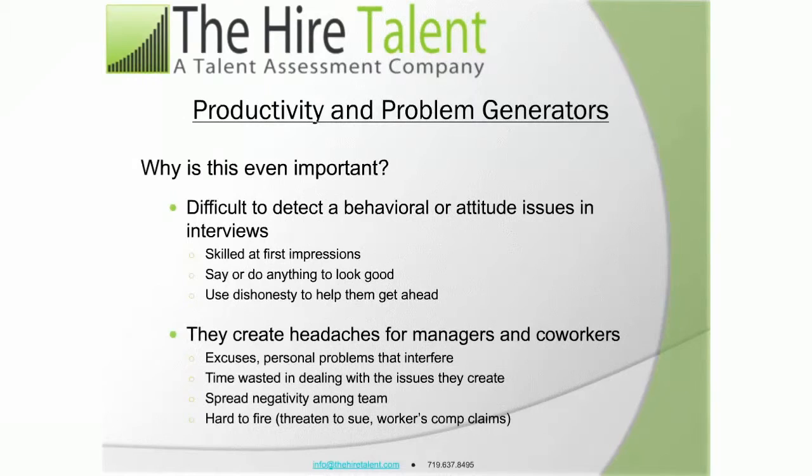One of the things here, and why we talk about this, is many of us probably have had this happen and have found that the worst of these offenders can be very difficult to detect. They're very skilled at first impressions. They tend to be very charismatic, and oftentimes they are that way because they will say or do anything to look good. They use deceit and half-truths to get ahead. That's how they accomplish things. So using tools like a pre-hire assessment, one that's specifically geared towards measuring attitude and integrity, can be very helpful in seeing through the minutia, if we call it that, and also using powerful reference checking techniques can be very, very effective in eliminating these things.